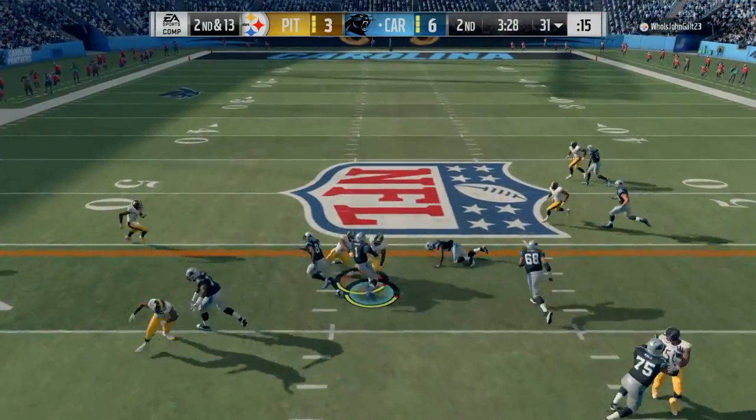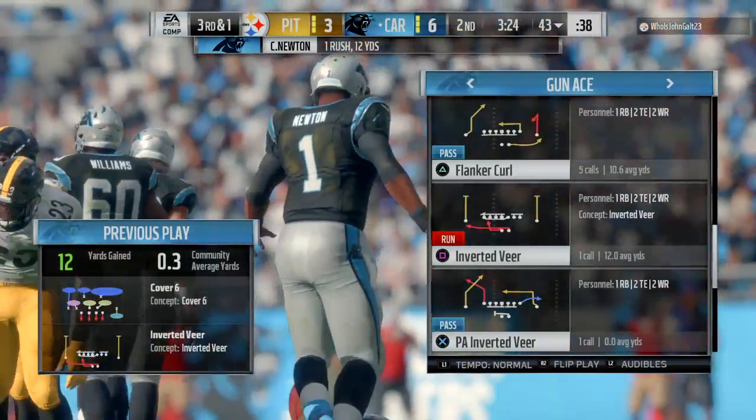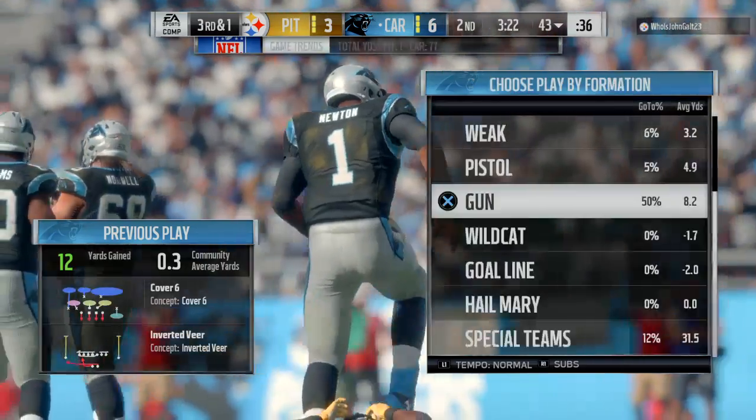And now he'll tuck it and run. And he'll get up to the 43-yard line. He gets 12 on the keeper there, but now it's 3rd down.